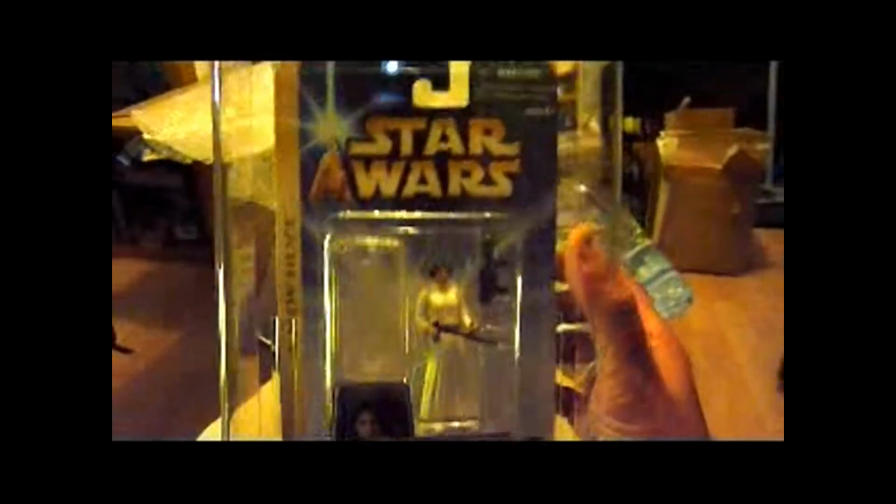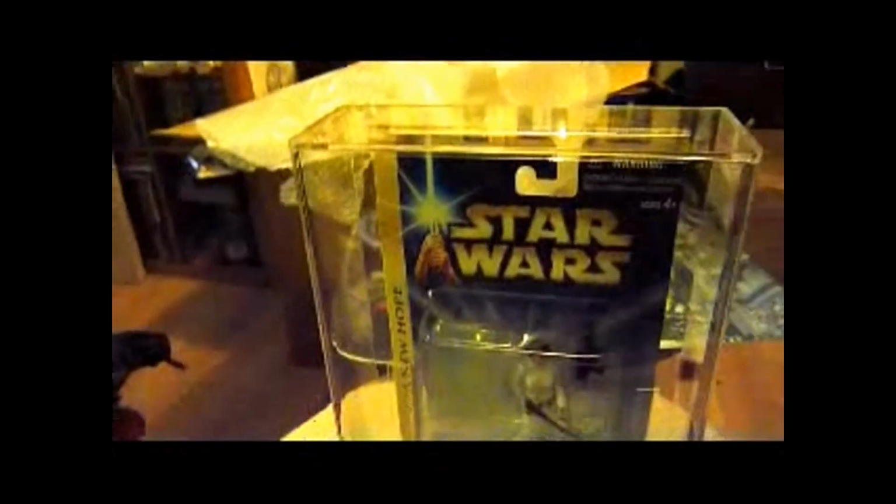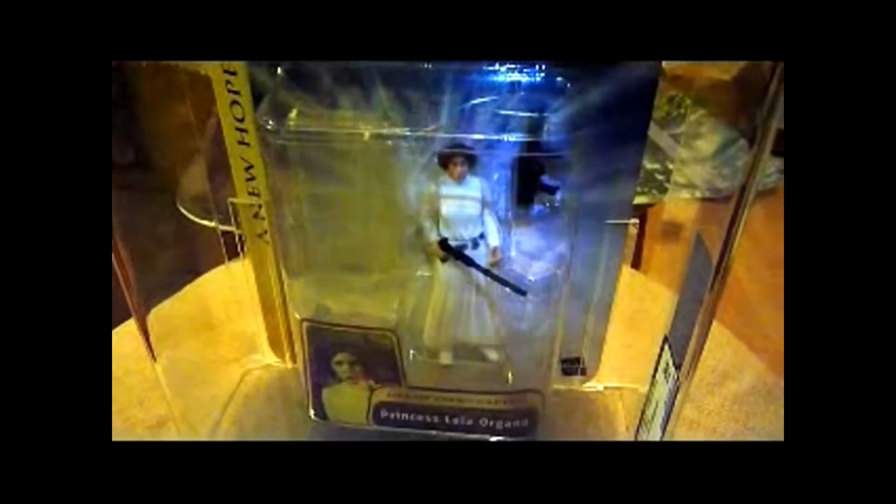Okay, here we've got another Saga gold card. It's a 2004 Hasbro Star Wars Hall of Fame Princess Leia Organa, a graded 85. It's from A New Hope. This figure's a re-release. It's either a Power of the Jedi or even earlier figure, maybe the Comtech Princess Leia. I'm not too sure about this, but you can see that it's got limited articulation.